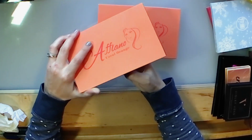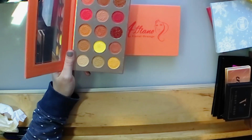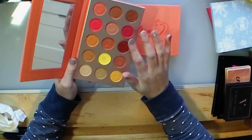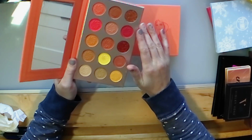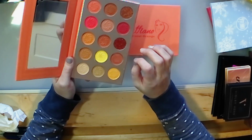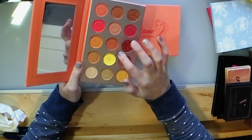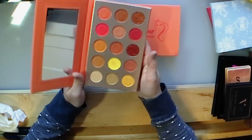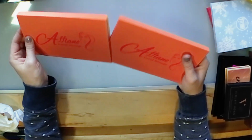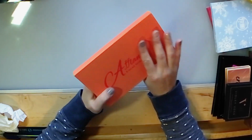Next, this is from Aflano, and this is their Coral Orange palette. I bought this off of Amazon when I did my video of testing Amazon makeup that I've never heard of before. The colors are all very similar in tone. They're very powdery. The two yellows are complete duds. They just don't build up at all. And the reds are fairly decent, and some of these shimmers are decent as well, but it's a pretty powdery palette, and you kind of get what you pay for. This was, I think, $8, so it's not the best of quality.